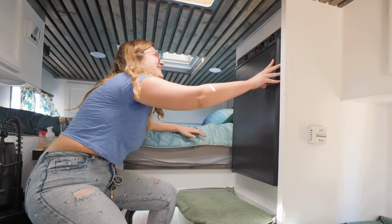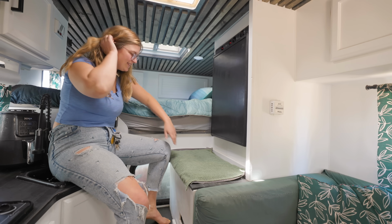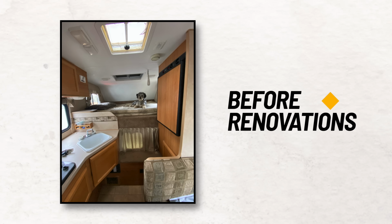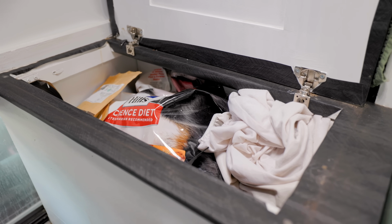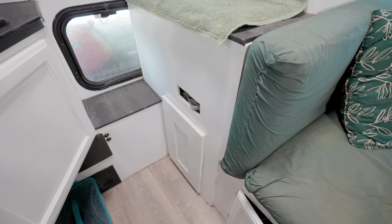The majority of this layout is exactly how we bought it, but there's a few things that we added to it, and this is one of them here. This entire space was actually completely empty. And so we've now added this storage, and under here we keep all of Remy's extra dog food, extra sheets and blankets. And then down here we have some sleeping bags, and to be completely honest, I'm not sure what else.